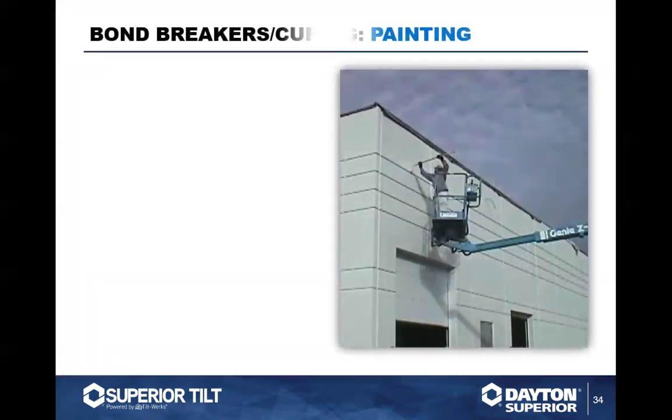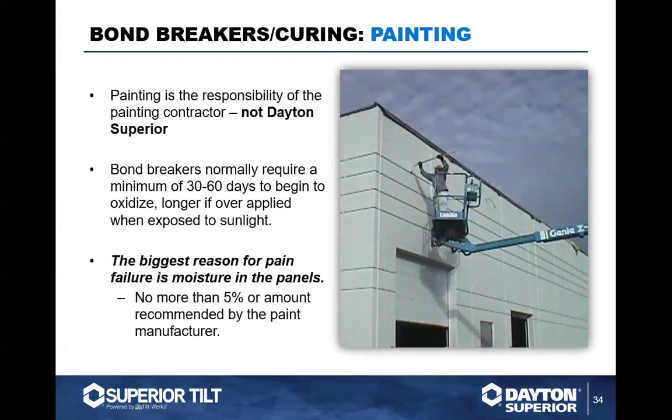One thing you want to take into consideration with bond breakers is they break down in sunlight. So painting of the facility or the structure is not the responsibility of the dealer or the general contractor. It is the responsibility of the painting contractor to actually check the wall panel to make sure it's ready to accept. Because if there's bond breaker on there, the bond breaker is still going to do what bond breaker does. It's going to break the bond from the paint to the wall panel. So typically I always recommend doing a test pattern off on the backside of the building, just to make sure that enough of the bond breaker has dissipated from the sunlight.